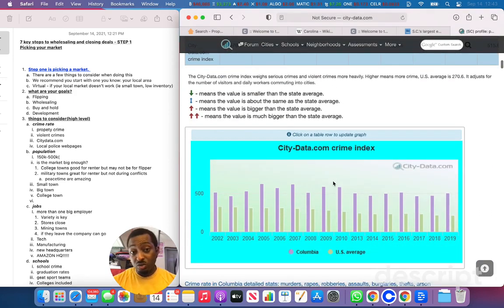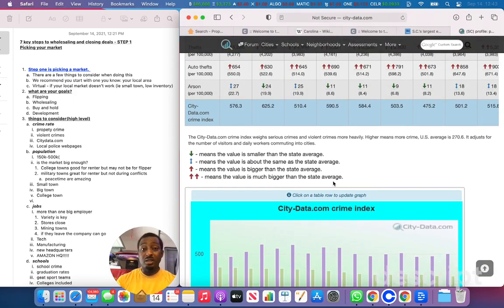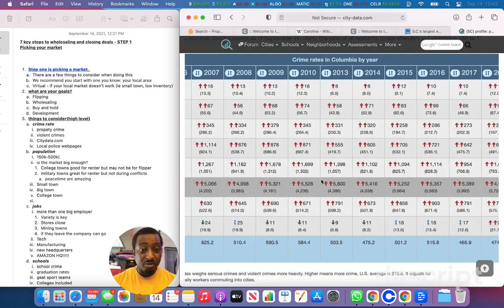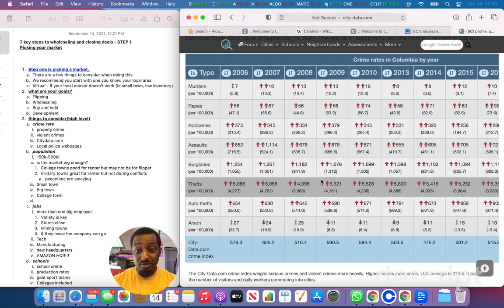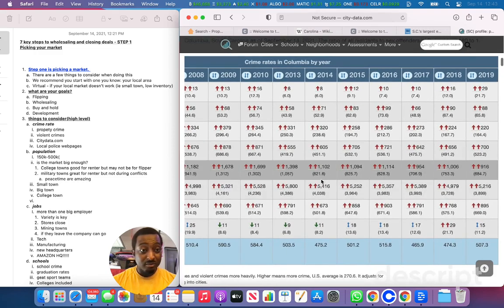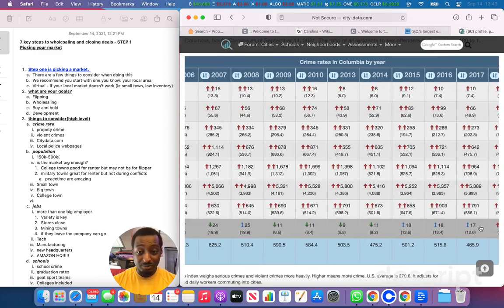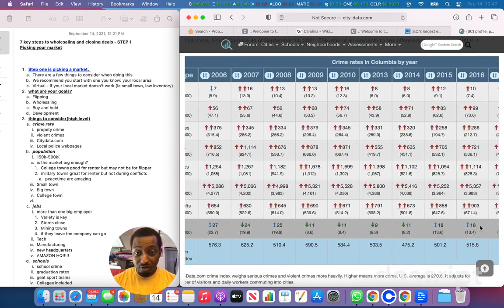So one thing that you could do is pull up a comparable city and compare this crime rate to the crime rate of a city of similar size. Like you see, the double arrow means the value is much bigger than the state average. So they have a pretty high average on most of their crimes, I guess. They got double arrows all the way down with the exception of arson.